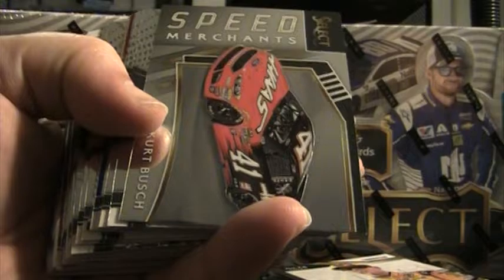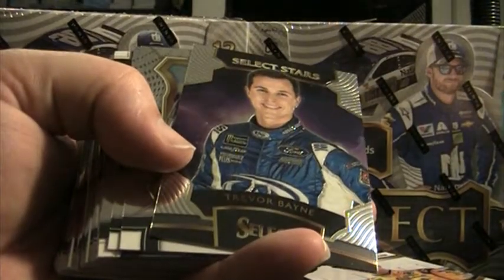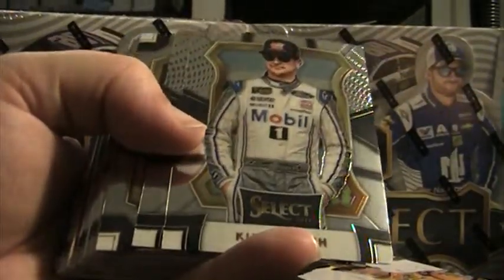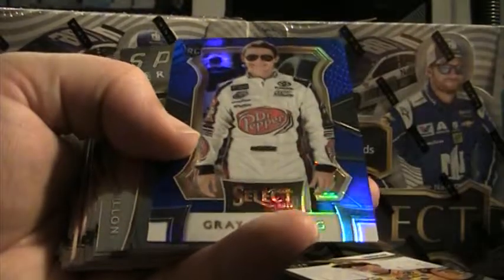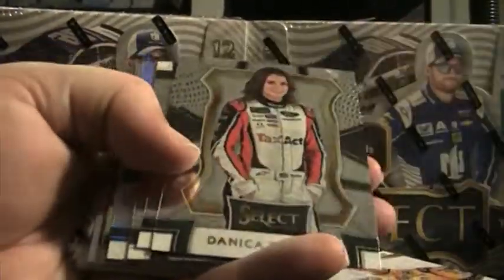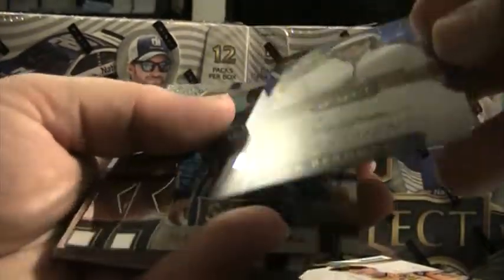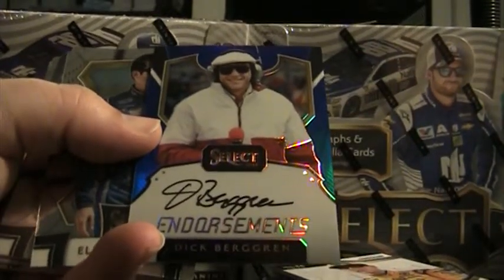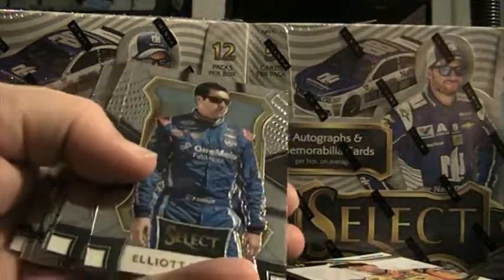Clint Boyer, 299. Kurt Busch, Speed Merchant. Base. There's a Jamie McMurray to 299. First one stamped, 001 of 299 on the McMurray. Trevor Bayne. Landon Cassill Prism. Kurt Busch up close and personal. There's a Ray Gulding Cup Rookie Blue, 129 of 199 on the Golding. Speed Merchants Austin Dillon. Three base. Brandon Jones Prism. Dick Bergeron, 44 of 50. First time I've ever pulled Dick Bergeron's autograph. Select endorsements on card, Dick Bergeron.